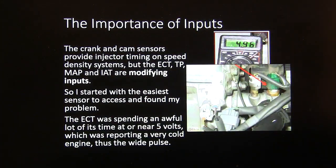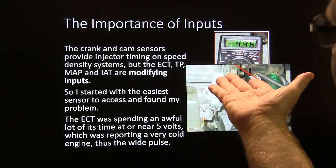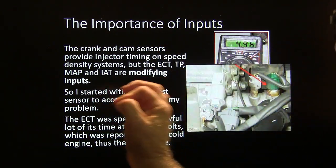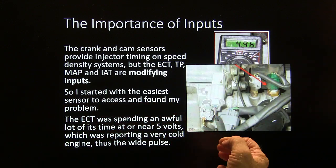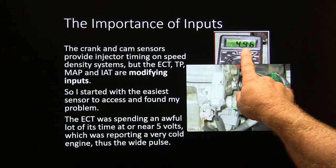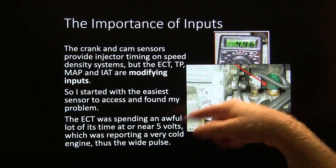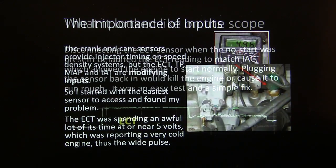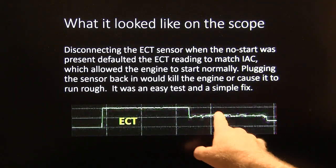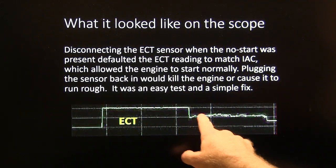Well, okay. So the crank and cam sensors provide injector timing on speed density systems, but the ECT, TP, MAP, and IAT are modifying inputs. So I started with the easiest sensor to get to, and I found the problem. Look at that. Nearly 5 volts right there at the engine coolant temperature sensor. And when we scoped it, we got this right here. It was wide open, and then it would start rattling around like this. And so we wound up putting an ECT sensor on that one and took care of the problem.